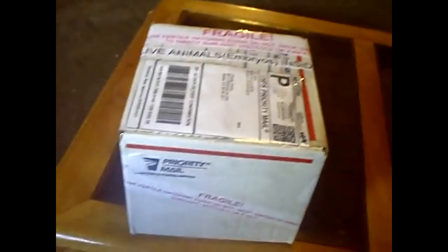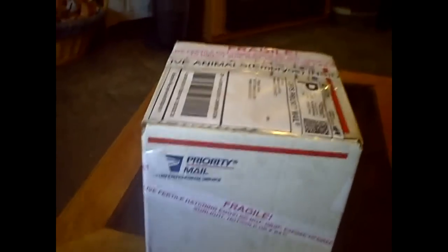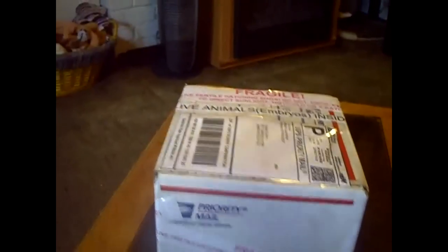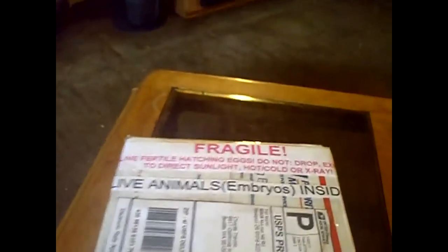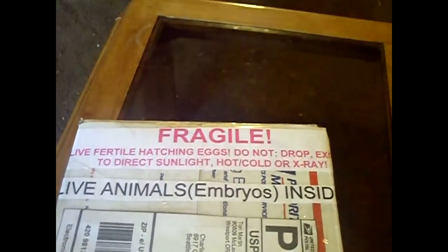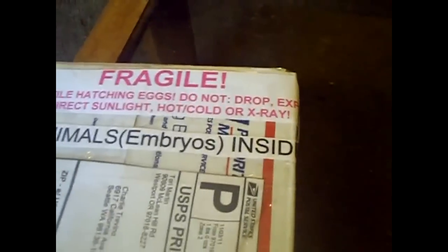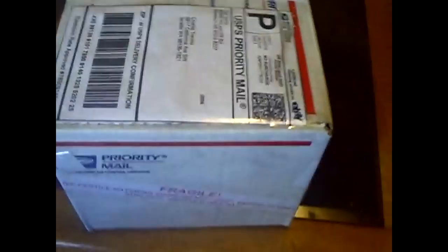I'm doing a video on some eggs that I got in the mail. Someone shipped me some, I think these are button quail eggs, because I kind of remember seeing something where the person marks it fragile, live fertile hatching eggs, do not drop, exposed to direct sunlight, hot, cold, or x-ray.